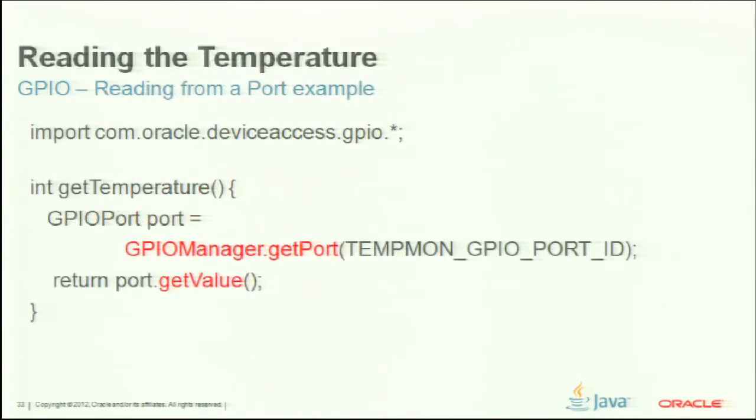Another use case, I have a temperature sensor. In this case, it's not a specific pin. You can gather a few pins together and treat them as one integer value. We call it a port in hardware language. So if you want to read the temperature, you just get access again to the port and you just read the value. So easy. It's an integer value.